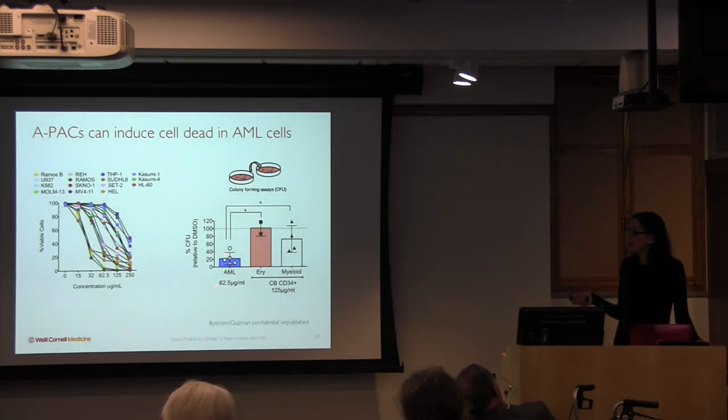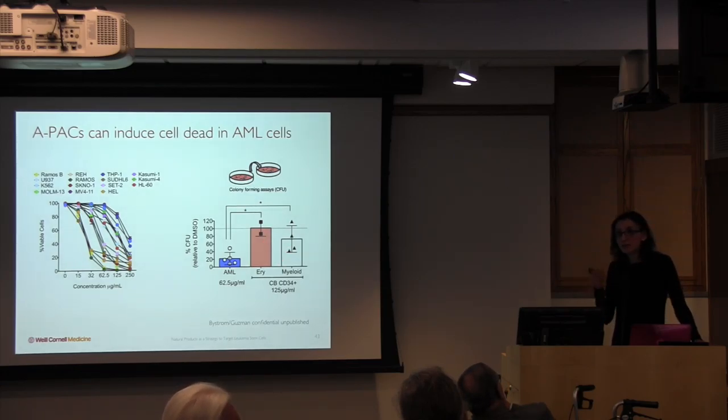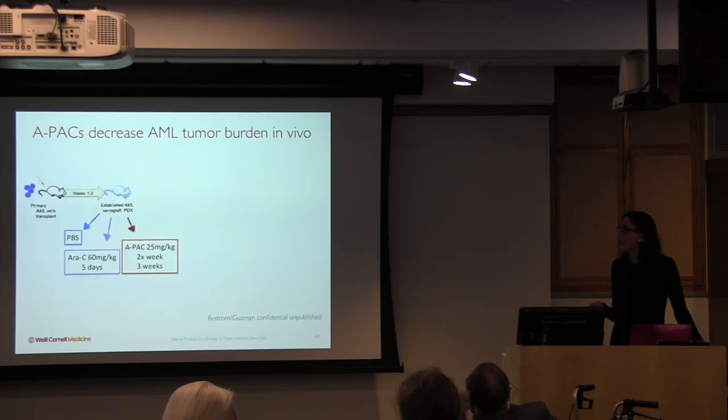And you can see that at 62.5 micrograms per milliliter, leukemia progenitor cell activity is decreased and normal activity of hematopoietic cells is not affected. We have also done the stem cell assays we discussed, and we see selectivity against leukemia stem cells, not normal hematopoietic stem cells.